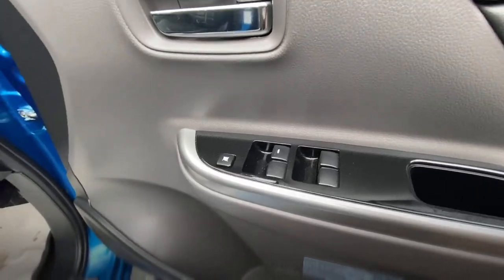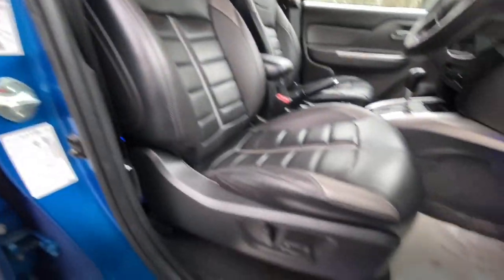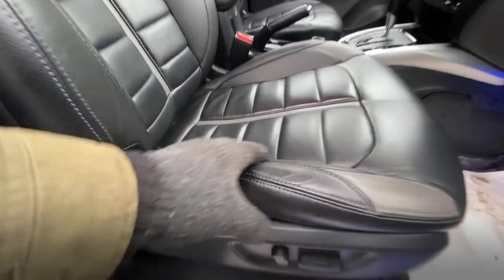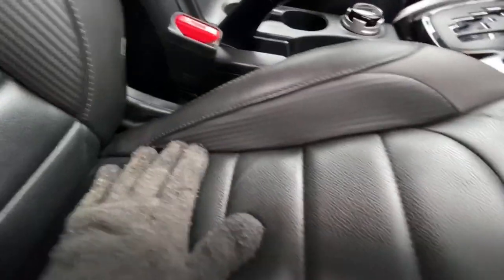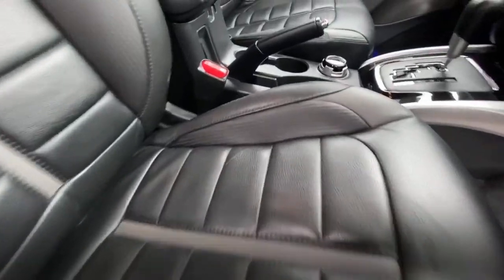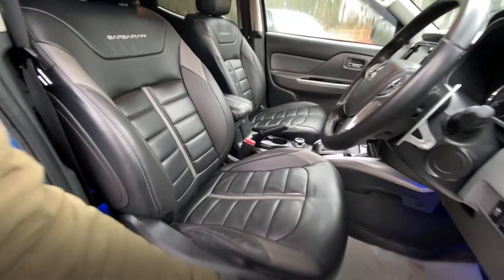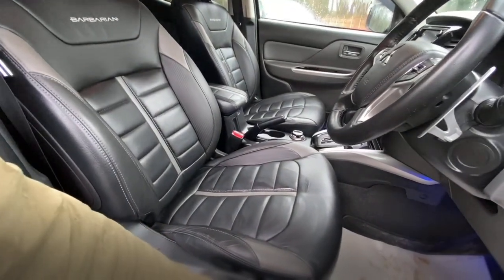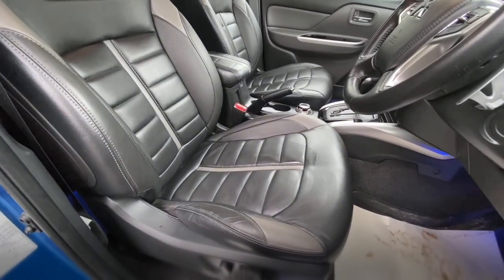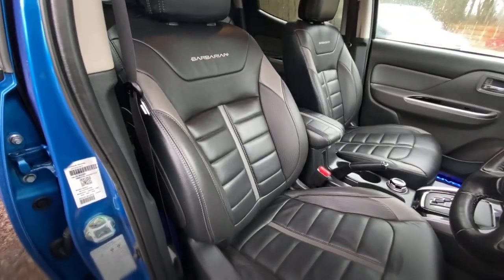Four electric windows on your armrest, whatever. Driver's side seat is fully electric. It's got the Barbarian steel seats. It's got the carbon effect lined inners. The bolsters are really nice and firm. The material is really nice and clean, and it's a comfortable seat, actually, to be fair. So seat works properly, forwards, backwards. You can bring the nose up, you can bring the seat base up and down, and of course the backrest will go forwards and backwards.